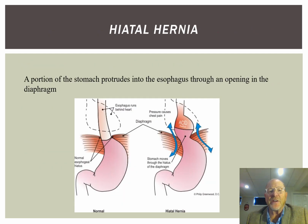Well, now what do we have here? Hiatal hernia. I just remember my mom always talking about people that have hiatal hernias, and I really didn't understand what that was. Let's talk a little bit about what exactly a hiatal hernia is. First of all, a little bit more review on anatomy. Think about where the esophagus is. Originally, when the esophagus is coming down, the esophagus is in the thoracic cavity, right?